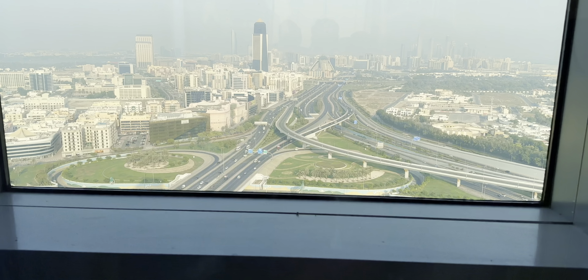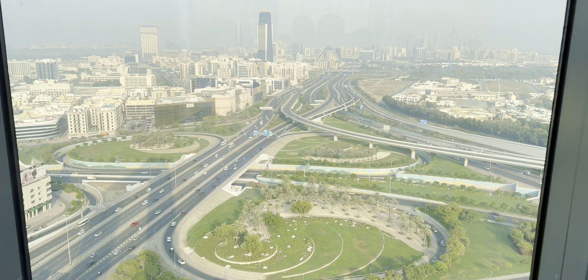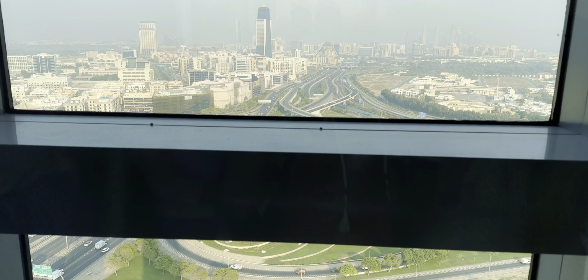While going down, we'll again take a lift. And here is one more treat to your eyes, the beautiful city view and its amazing road network.